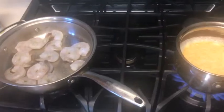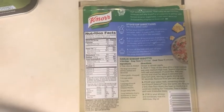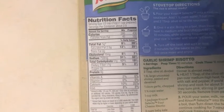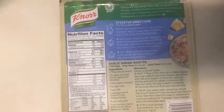All right, guys, so what I'm doing for dinner tonight is actually a recipe on the back of this Knorr garlic risotto. I actually love this four cheese risotto. It doesn't look that healthy, but it's actually not too bad for you. You can see the macros. Total fat is 5 grams, total carb is 51, and protein is 8 grams. So if you need a lot of carbs at the end of your day, it's actually not that bad.